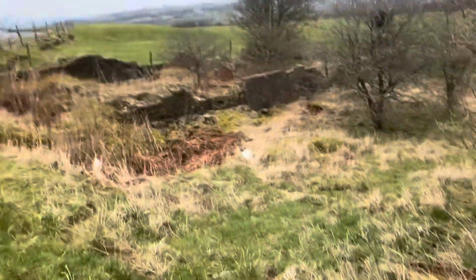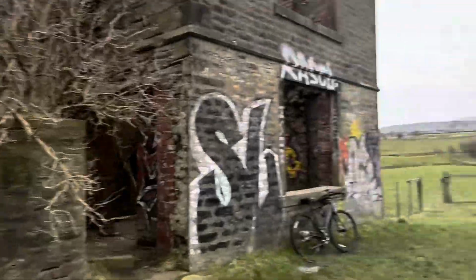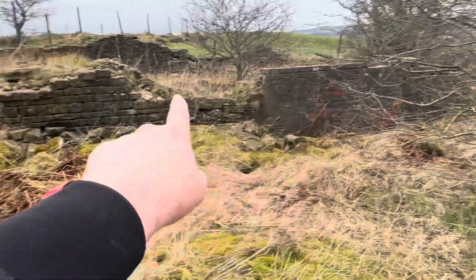I don't know if that's just to reinforce it to stop it falling down, or if it's part of an original building. But make sure nobody's about. He's going to run past and snatch a bike. Let's go down here. Oh, there was some sort of steps there at some point. Secondary building there. See the new modern brick and the old stone. So it's definitely, somebody wanted to do something with this at some point.